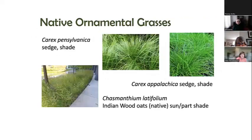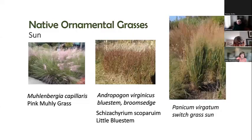Here are some natives, Carex pennsylvanica and Carex appalachia, which are sedges and require shade. And the sun to part shade native is the Indian wood oats. This is an example of it in a very urban setting. My favorite, pink muhly grass. It's so stunning in the summer. Right now it's very brown, but it does provide that winter interest, and then that summer burst of color.